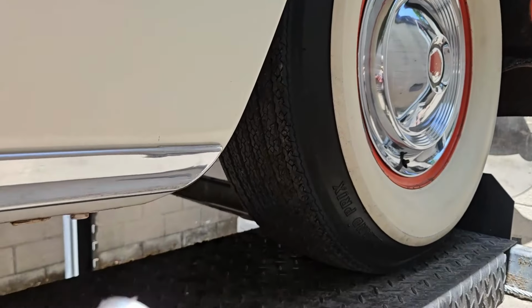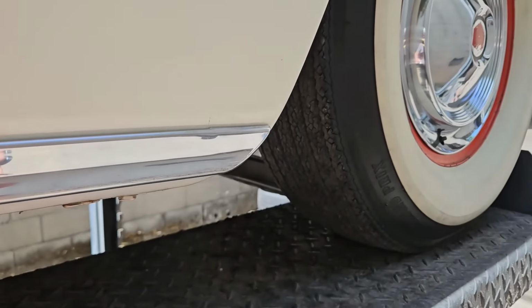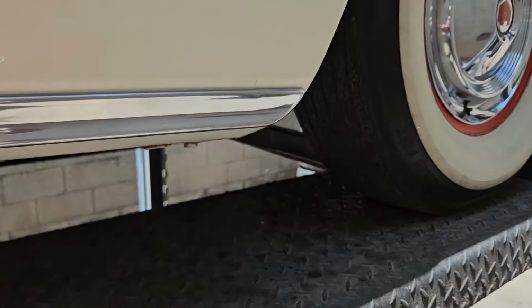Let's head around the lower part of the car with just a really light magnet. Don't worry, it's got a little film on the back. Some people are like, oh my God, he's sticking a magnet to the paint. It's got a little clear cover on it.